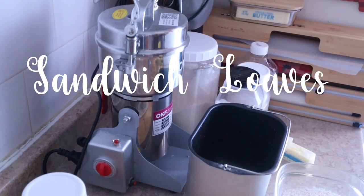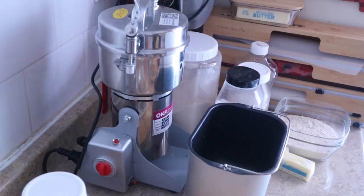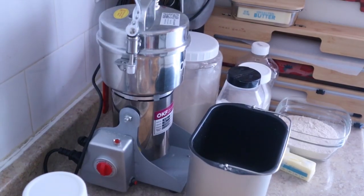I'm going to get all the ingredients together and get it into my bread machine. I'm going to allow my bread machine to do the kneading of the dough and the proofing of the dough. That takes approximately an hour and a half. And so while my bread machine is doing that, I'll also mill some flour because I will be making pancakes as well as chocolate chip muffins.